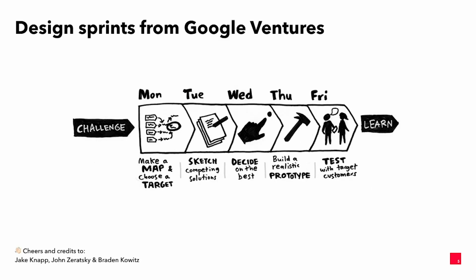The format was originally developed inside Google, and the way that it looks is that on Monday, the team starts working on a challenge by mapping out everything that they know, and they choose a target, a problem to tackle. On Tuesday, they come up with different solutions, and they also look around for inspiration. On Wednesday, they choose one final solution and they start sketching it out as a storyboard. On Thursday, they build a prototype, prepare the testing, and finally on Friday, they test it with real customers.